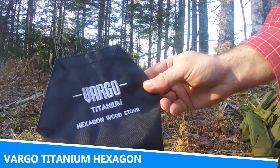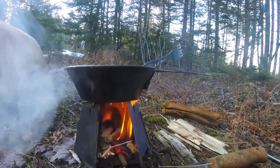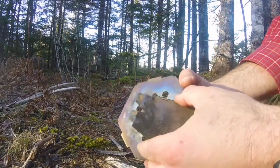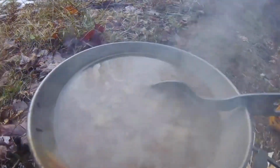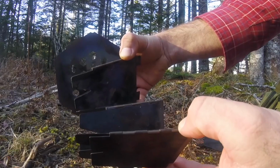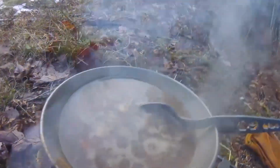Vargo Titanium Hexagon Wood Stove. The Vargo Titanium Hexagon Wood Stove, designed for survivalists who need a compact yet efficient heating solution. Additionally, Walter also has a collection of made from titanium. This stove can withstand extreme heat and rough conditions while being light enough to carry on long trips.